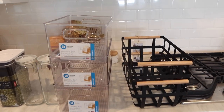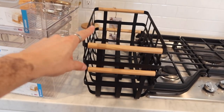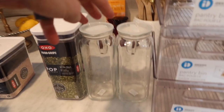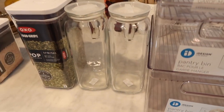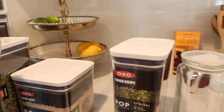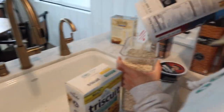Not sure if we gave you guys a full rundown of all the different items we got. We got these baskets that you've seen that we found a spot for. We got these acrylic bins that we're still not really sure about. These we're thinking about putting our milk in, in the fridge, to make it look a little bit better. And then these are all the different sized pop containers that we got. They have them in different squares, kind of rectangular shapes, all little different sizes. That didn't fit and it didn't fit all the oats.